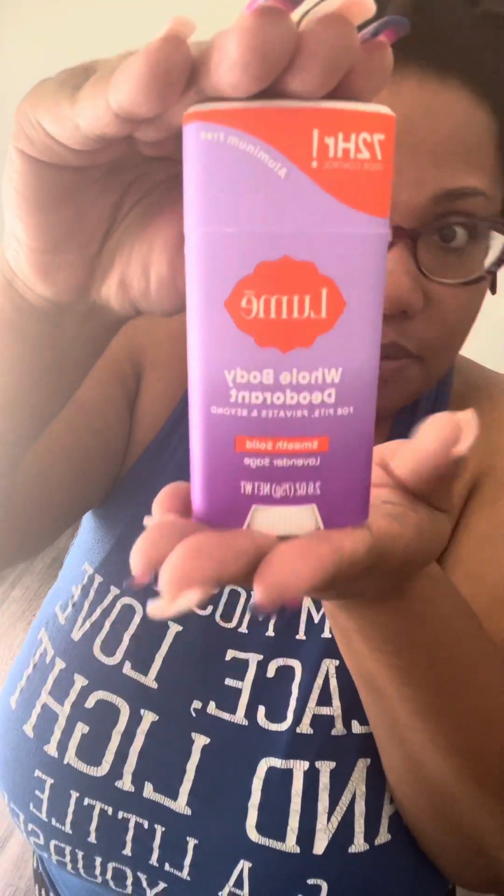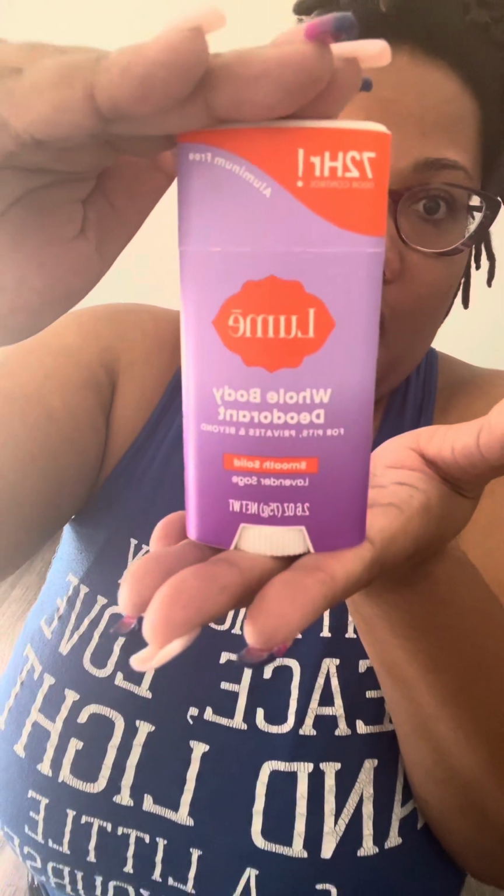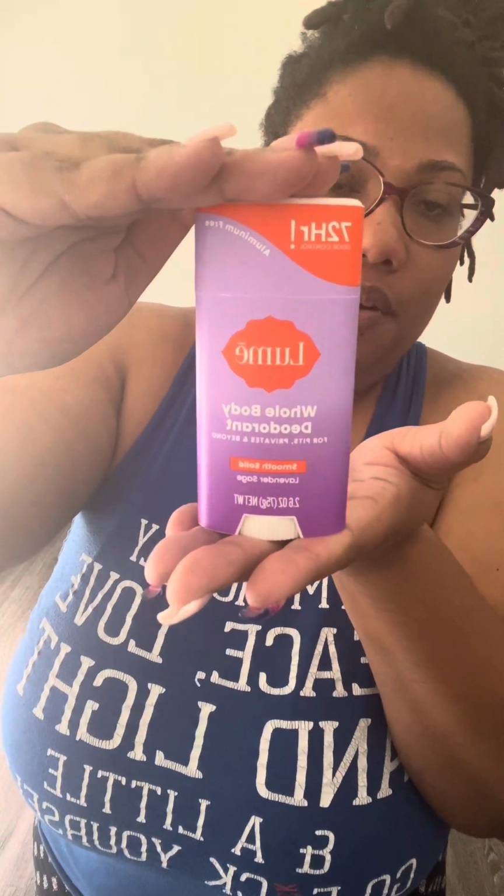You see there, it says the 72 hour odor control, aluminum free. That's what it looks like. I'm reading the back of it. Made with skin safe ingredients, which is a pretty big deal, especially when you hear about deodorant causing breast cancer. You put it underneath and it can cause breast cancer. So that's part of the reason why I'm trying to find more natural products to use. And then here's the back. It says, directions: swipe anywhere you have odor, but wish you didn't.